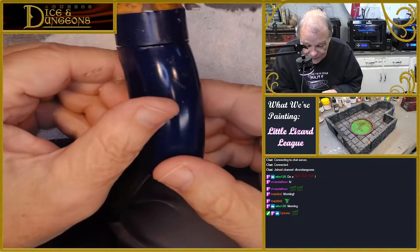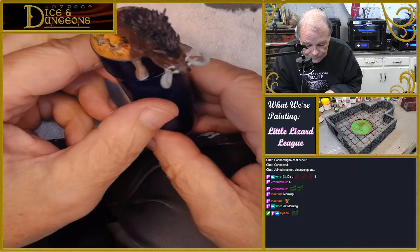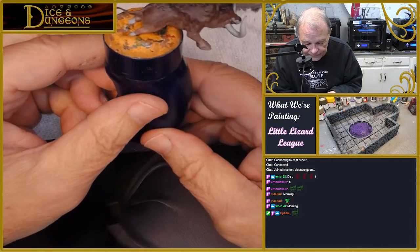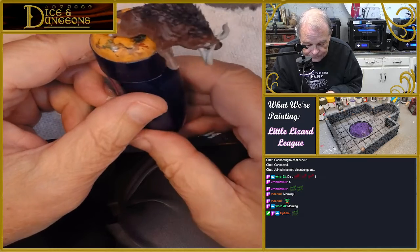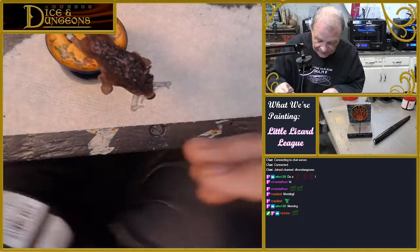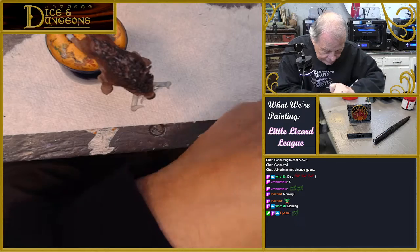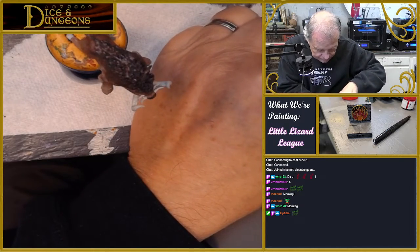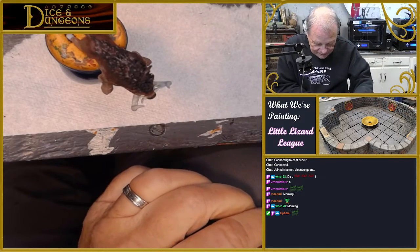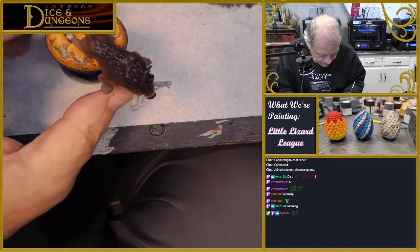Now let's see, what color do I need to do first? I think I'm just going to use the darker brown paint. You can always paint a lighter spot if I need to. Got to get this thinner on that. We'll do that in a bit.